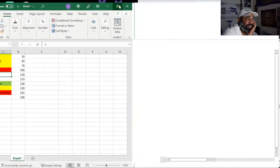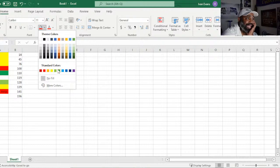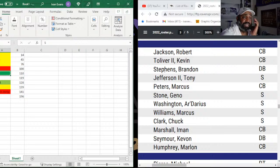So I think safety will be a luxury. Getting a safety will be. I'm gonna give safety green because we don't have to have a safety. It'd be nice, but we don't have to have a safety. So with that being said, now let's kind of throw out some names.